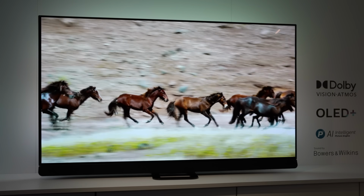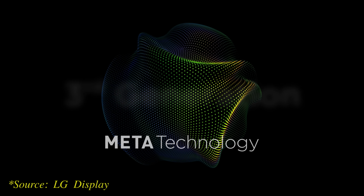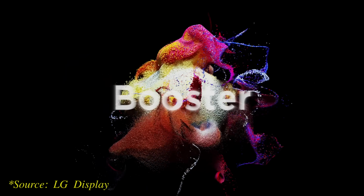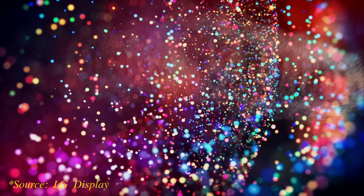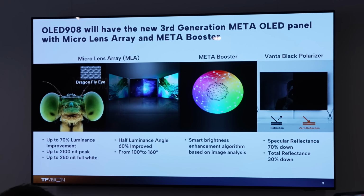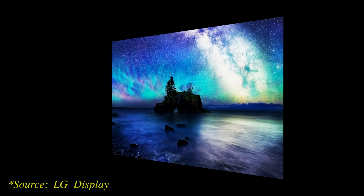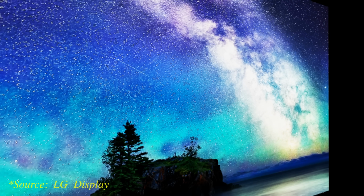The television will use LG Display's most advanced META OLED panel with MLA, or micro lens array, technology, as well as META brightness boosting algorithm to deliver up to 2100 nits of peak brightness, representing a 70% luminance bump over conventional non-EX OLED panels. Thanks to increased light scattering from MLA, the Philips OLED Plus 908 will also benefit from wider viewing angles and improved energy efficiency.